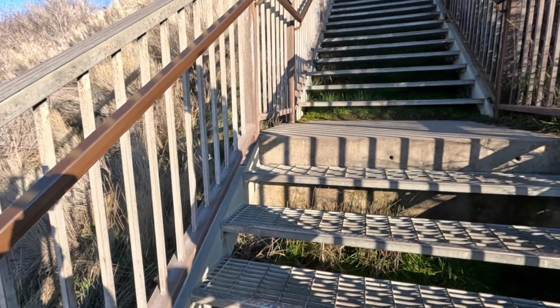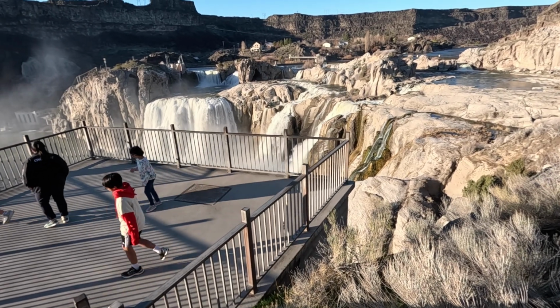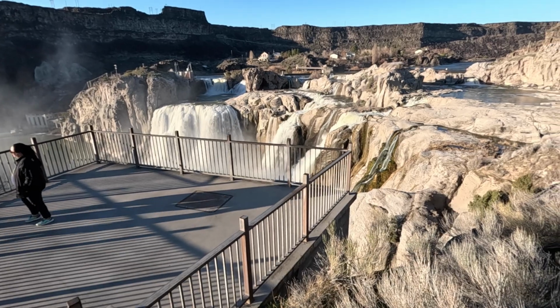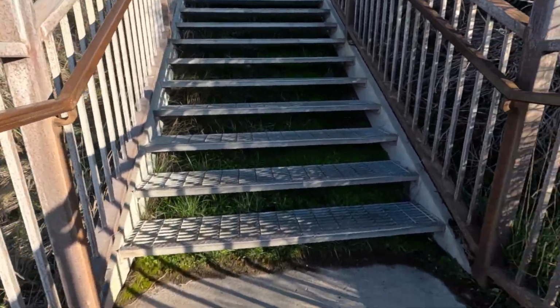So the last time I tried to come here was when they were doing some service on the falls and stuff. So the falls were dry in the water. All the river was being diverted to somewhere. And this is our stairway down.